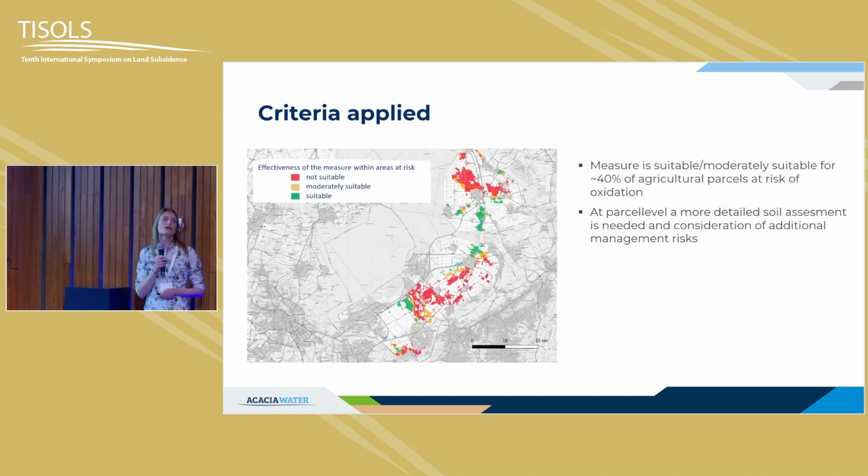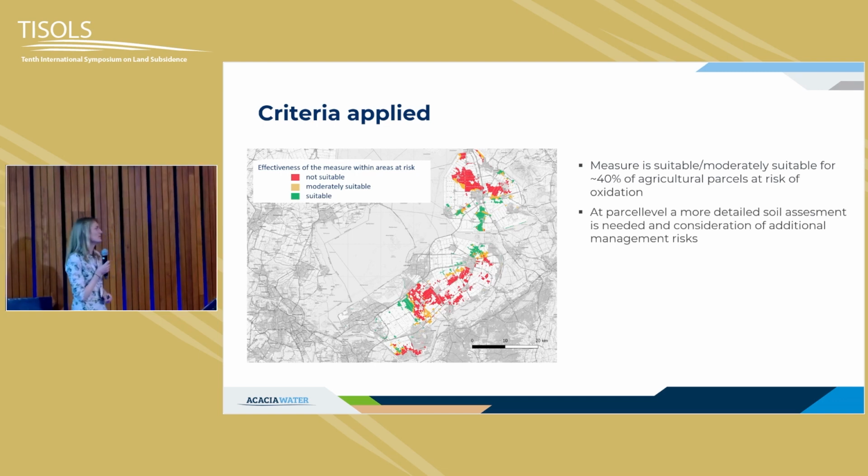So these criteria we could use to apply on these soil maps and the deepest groundwater levels in summer, and to indicate the locations where the measure would be effective. So in this map, all the colored areas are the areas where the peat is at risk of oxidation by oxygen. And the colors indicate whether the measure would be effective there. And you can see that there are large areas where it wouldn't be effective because the sand layer is at too shallow a depth. So you cannot use this measure to protect the peat layer.